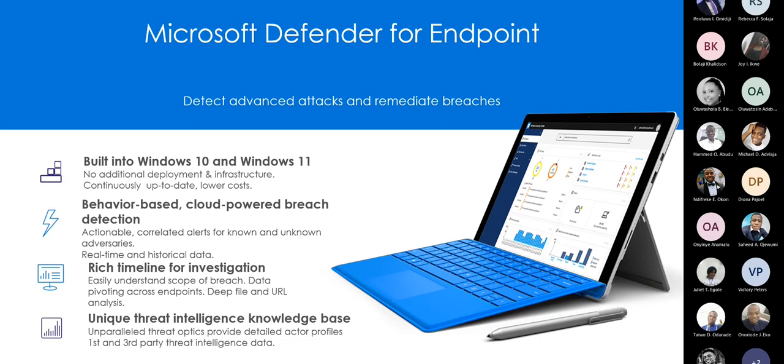Microsoft Defender for Endpoint uses a combination of client technologies built into Windows 10, the newly introduced Windows 11, and also our robust cloud services. So pardon me if you'll be hearing Windows Defender ATP. It's just that I'm used to the former name, and the new name hasn't quite stuck in my head. So Microsoft Defender for Endpoint uses a combination of client technology built into Windows 10, the newly introduced Windows 11, and our robust cloud services.